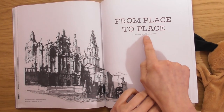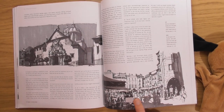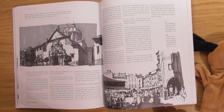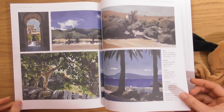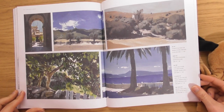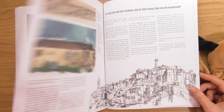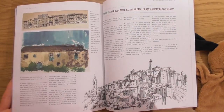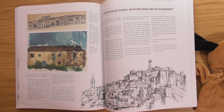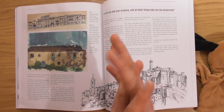From Place to Place, an interview with Christian Wieski. Cool, there's somebody at art class who's always done this and I loved it. It's all done with ink, like sketchy things. It captures the energy of the place. Those things. Oh, these are lovely. The lighting on that one. Beautiful these are. See, look at all the different things they're using, so many different types of medium. That's nice. It is only you and your drawing, and all other things fade into the background. Connection.